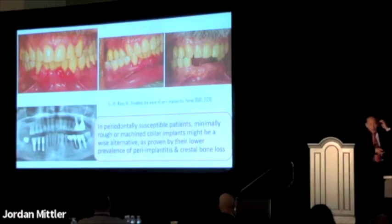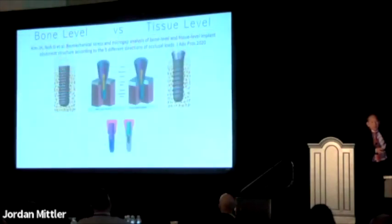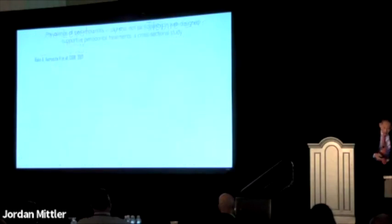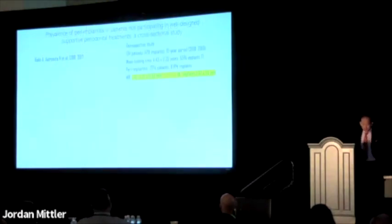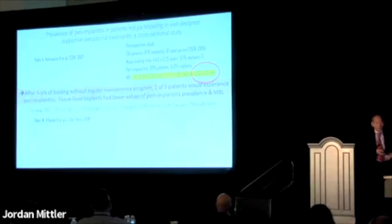And so Fu, in 2000, concluded that in high-risk patients with periodontal disease, this type of implant may be better. Also, putting the connection higher decreases the crown to implant ratio, and the weakness of it increases the support. In periodontally compromised patients, placing a tissue level implant has significantly less bone loss than a bone level implant, 0.2 versus 1.3 millimeters.